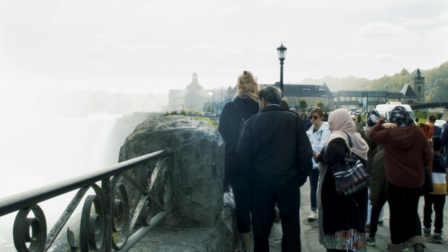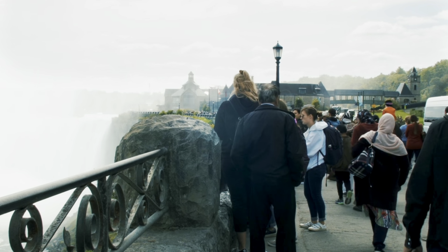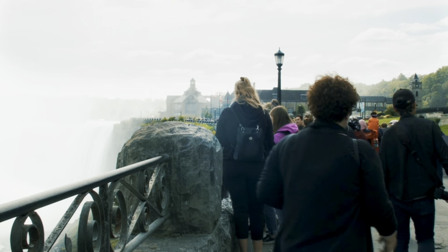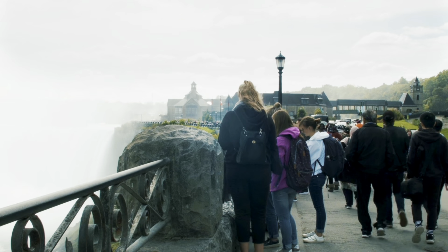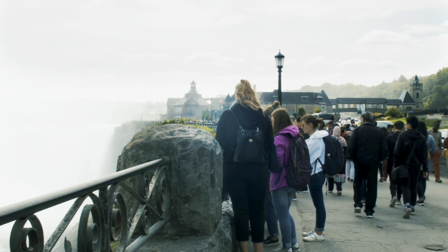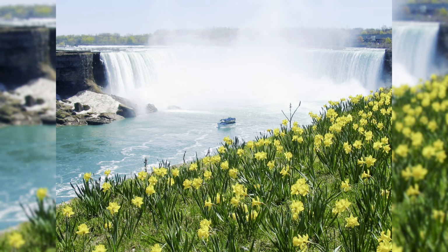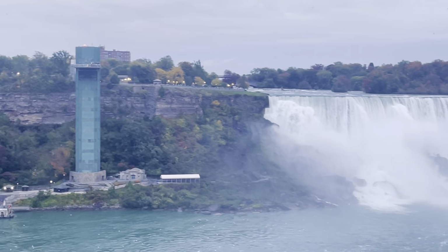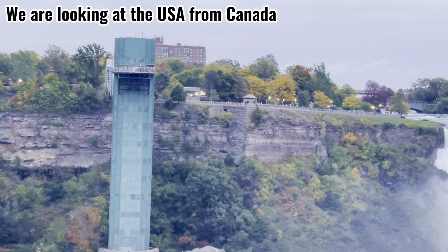It's pretty awesome, and there's a ton of things you can do in the city. There are a lot of places to sit back, relax, enjoy your drink, and do a lot of fun activities with family and friends and kids. So it's really awesome. And if you look closely, there's a glass jack on the US side of Niagara Falls.